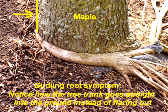We love the maple and hate to lose it, so I would like to know if there is anything we can do to prevent this problem the next time we plant a tree. We intend to replace it with another maple.